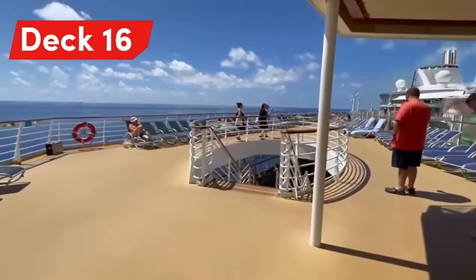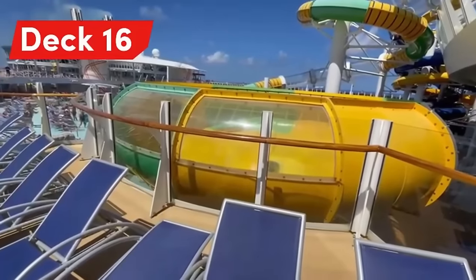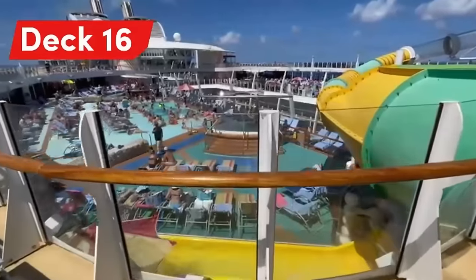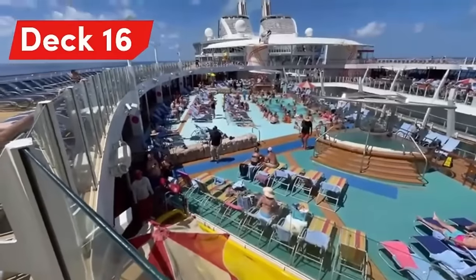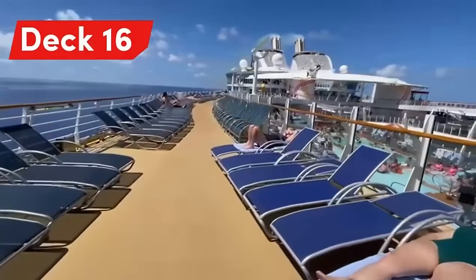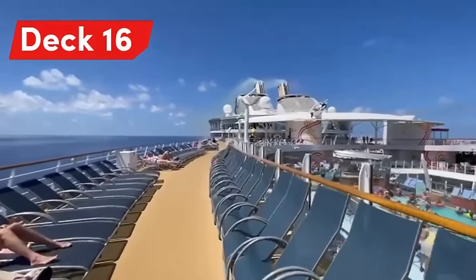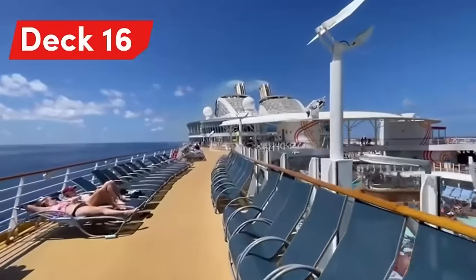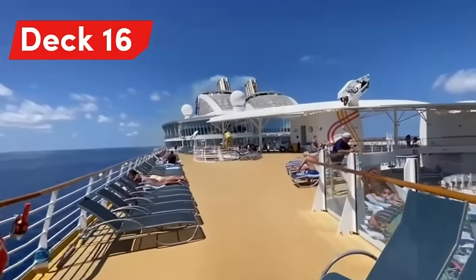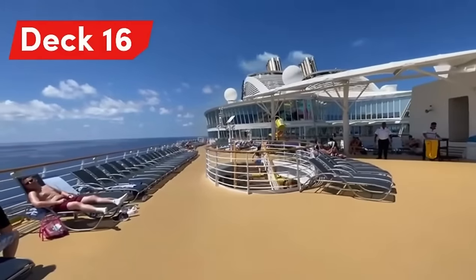I remember the first time I went on one of these big mega ships, I was so blown away. I got lost time and time again. That's why we're so happy to be able to do these videos for you folks. So maybe you can understand the layout of the ship before you ever get on the ship, so you don't get as lost as I did. And it's also a great opportunity when watching these videos to see the little hidden gems that we talk about.